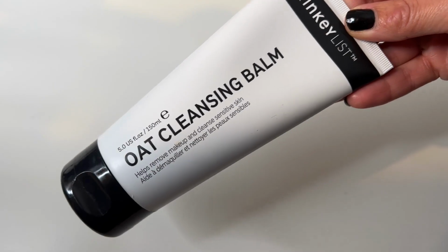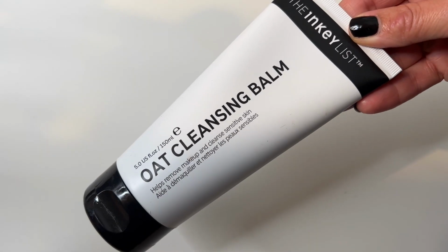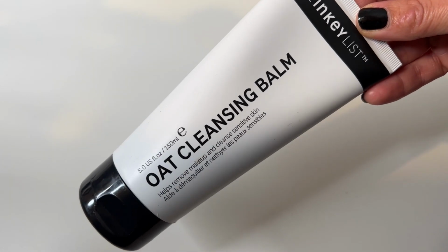So I think this is actually pretty good value for money. The next one is by The Inkey List. It is the Oat Cleansing Balm. I've been using this now, this is a relatively new addition. I've probably been using it for about 6 months. I do find it also very easy to use.